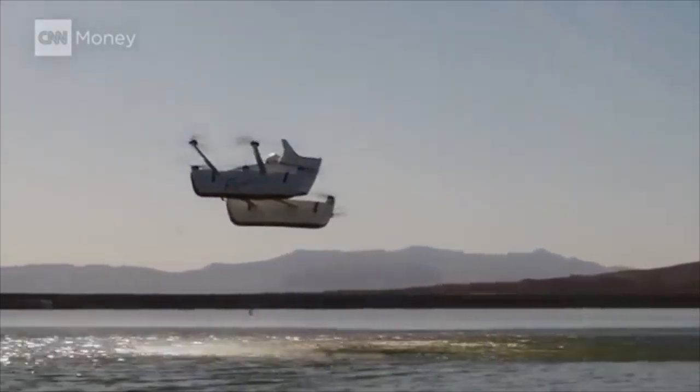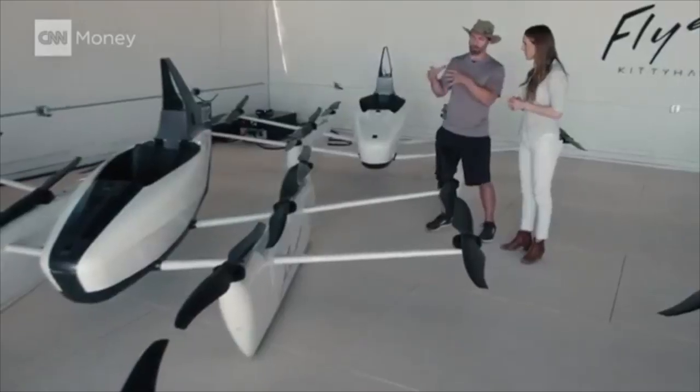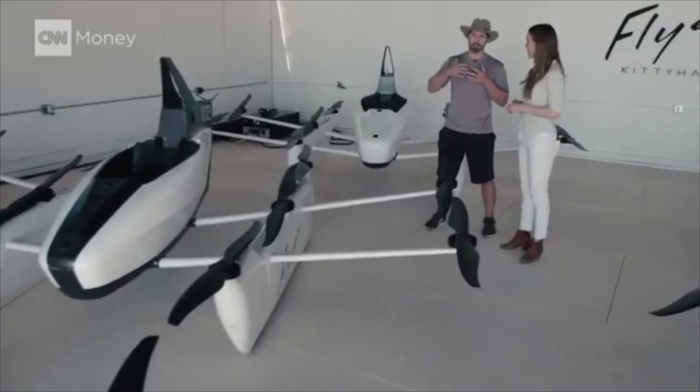I don't have a pilot's license, and I only trained for about an hour. The goal is to take everything hard out of flying, basically to be able to give people an experience where it's super, super easy to fly. Right, because flying seems so scary and so complicated. Flying for the last century has been incredibly complicated, and it takes a long time to learn. This is transformational in terms of how accessible we can make flight.